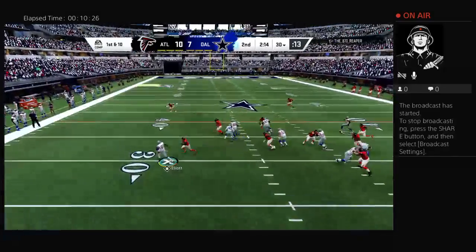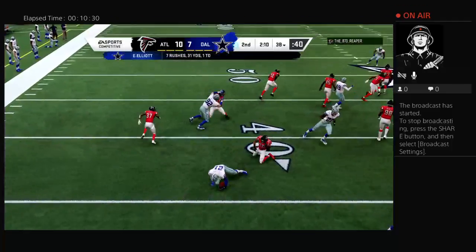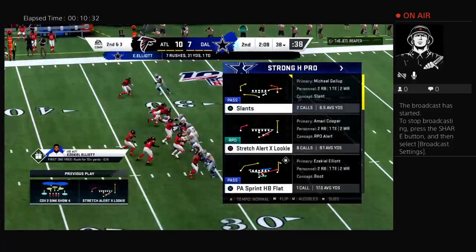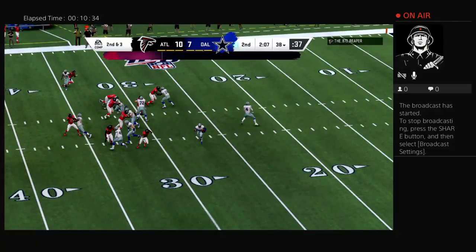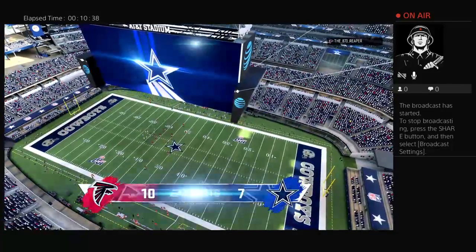On 1st down, it's Elliott. A solid run on 1st down. Gain of 7 leaves him with a 2nd and 3. 2 minutes remaining in the first half. 10-7, our score.